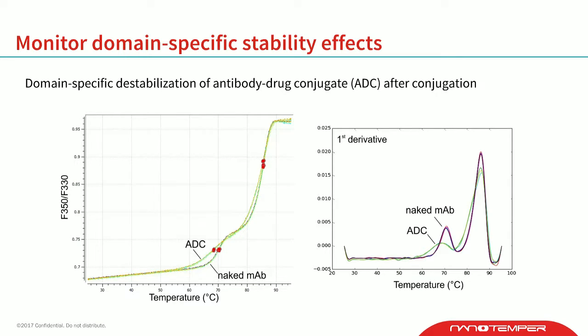We can also look at this type of data in a different way. I just want to highlight this because it makes it a little bit easier to visually interpret. So instead of looking at the fluorescence data directly, we can look at the first derivative of this, meaning that instead of these steps and transitions, we get peaks. And these are a lot easier to identify visually. So you can very easily see that, again, the higher temperature unfolding event happens at the same time for the naked antibody and the ADC because the peaks overlap very nicely. Whereas for the lower temperature unfolding event, you can see that the peaks are shifted. And that clearly indicates that this domain is being destabilized by the conjugation.